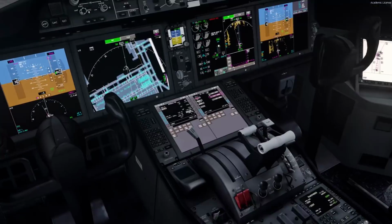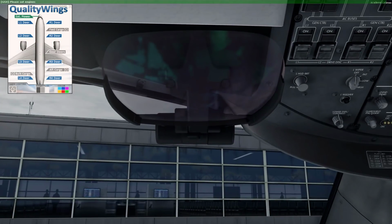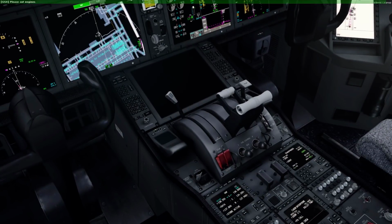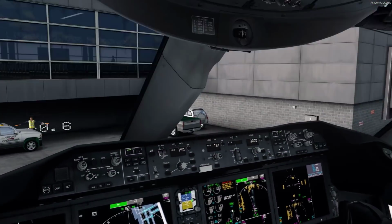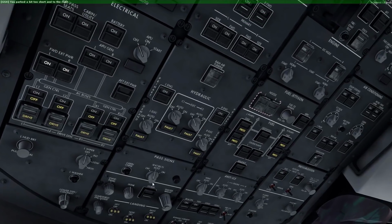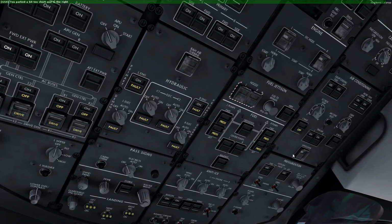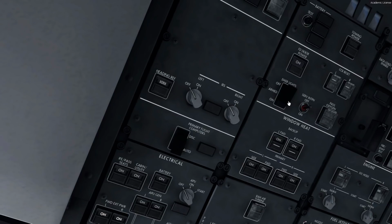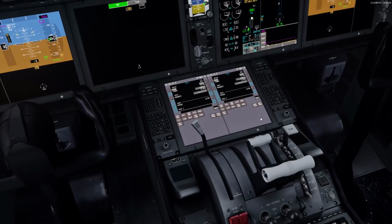APU fuel I forgot to turn on, so it's good to still get external power connected up. Engines shutting down. Fuel pumps are coming off. Hydraulics coming off. Seatbelt signs are coming off. Packs can come off. We can go and turn off the IRSs. And emergency exit lights coming off.